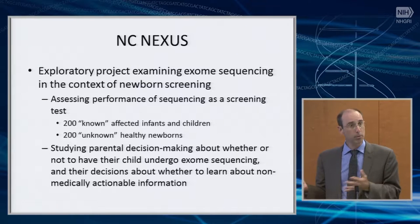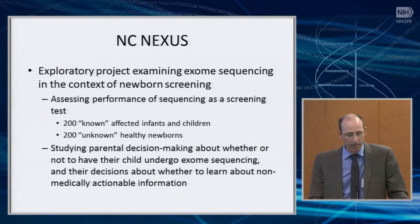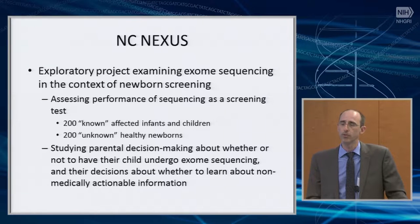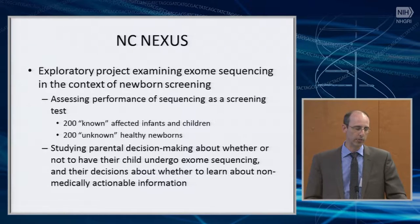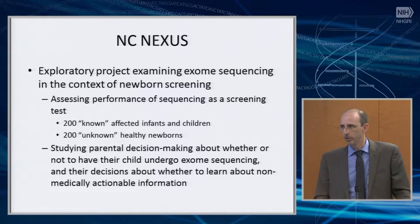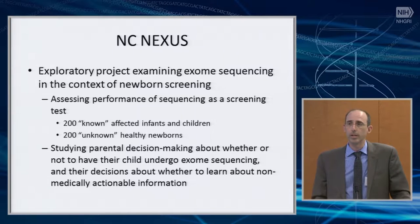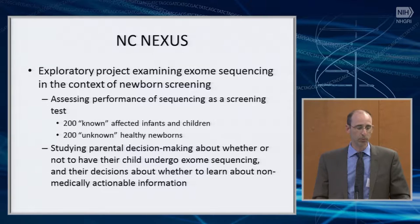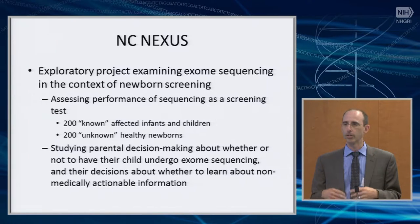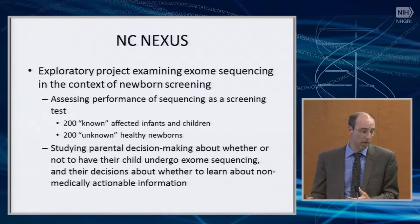So the other big part of our study was parental decision-making about whether or not they should even have their child undergo exome sequencing, and their decisions about other types of information aside from the traditional newborn screening information, those conditions that would be medically actionable in childhood, but also other non-medically actionable information such as carrier status for recessive conditions, the presence of a gene mutation that would predict an adult onset medically actionable condition, or presence of a gene mutation or mutations that would indicate a non-medically actionable childhood condition. So these were some additional categories of information that we wanted to study, because if you envision using a genome scale test as an adjunct to newborn screening, you're going to have to tackle head on how to assess parental preferences to learn this information or not to learn this information.